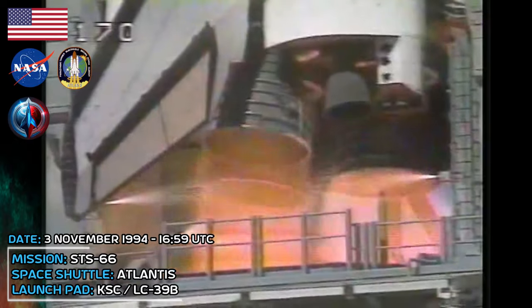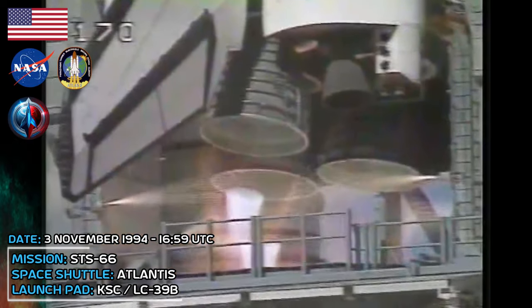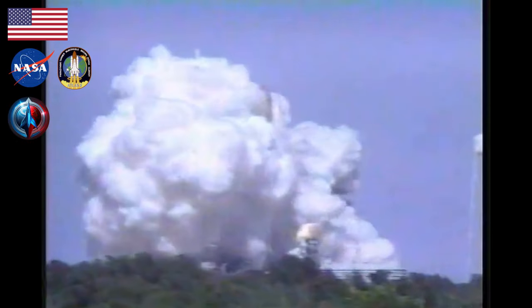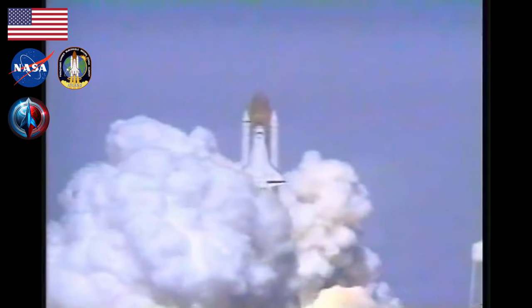Twelve, 11, 10, 9, 8, 7. We are go for engine start. 5, 4, 3, 2, 1. Booster ignition and liftoff of Atlantis on a mission to study planet Earth.